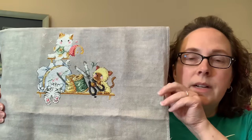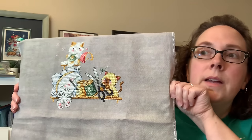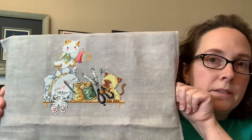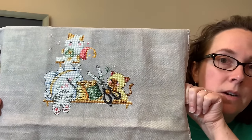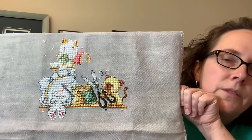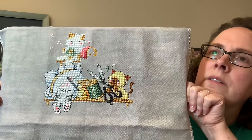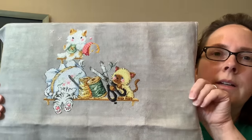The pattern that I downloaded through the Soda Stitch Etsy shop is Pattern Keeper compatible, with the exception of the back stitching. So I put the pattern in Pattern Keeper to do the stitching part, and then I just pulled up the PDF when I was ready to do the back stitching. I have a little Android tablet, a really cheap one, that I use Pattern Keeper on, and I pulled it up on there.